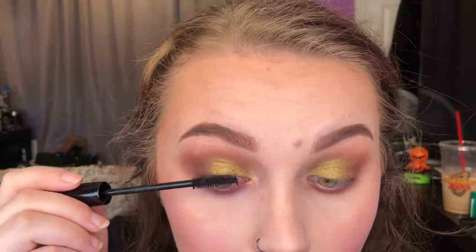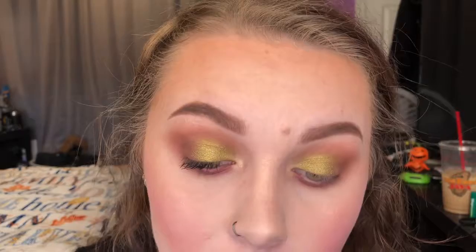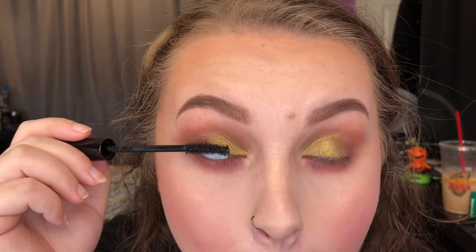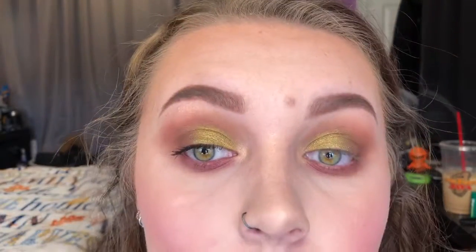Okay, so now onto the mascara. Let's try this out. So for one, the formula is really wet, so I don't know if you can see, but my eyelashes are pretty clumped together already. I'll look up.